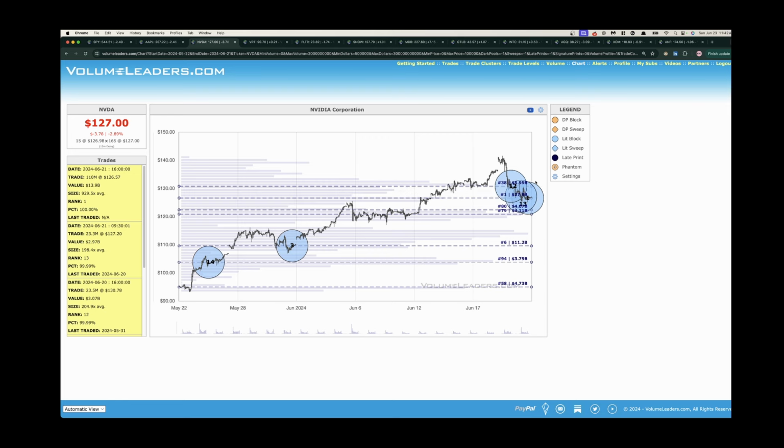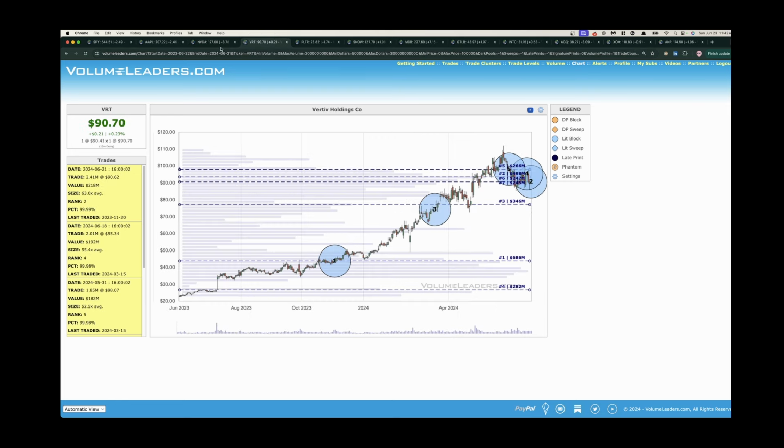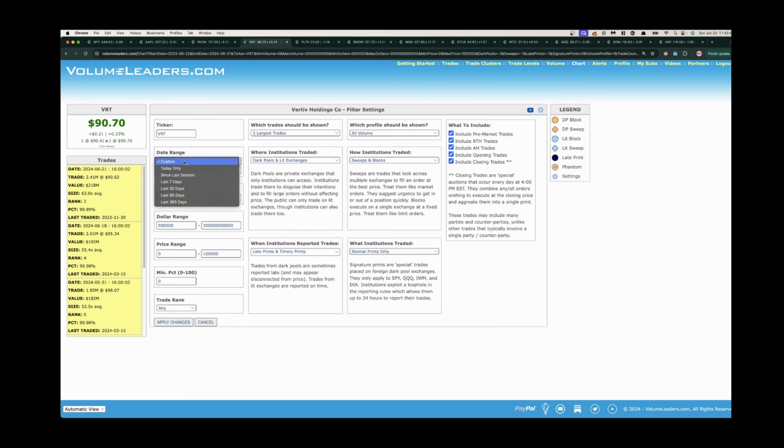And then back above 130 is when I'd start considering longs. So Verve Holdings, this is also in the semi-adjacent space. Again, we can see over the last year, we had a number 1 ranked trade on the move up, number 3, and then we have 5, 4, and 2 all clustered very recently. So let's go ahead and zoom in a little bit closer.